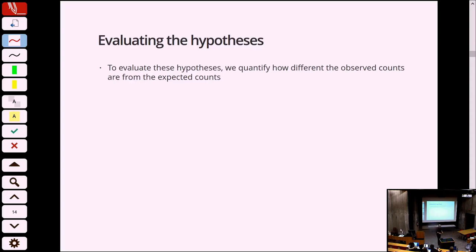If I flip a coin 9 million times and I get slightly more heads than tails, that's kind of irrelevant. But if I flip a coin 50 times and I get that same slight difference, I might have 49 heads and one tail. So the size matters. And so when we're quantifying, we have to worry about how to standardize these things so that we can talk about them on the same scale.